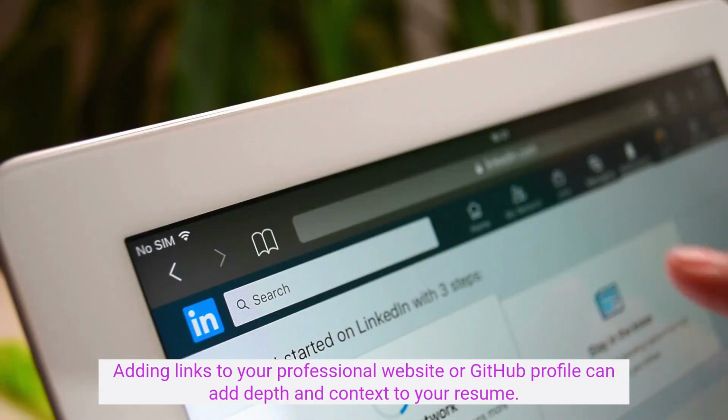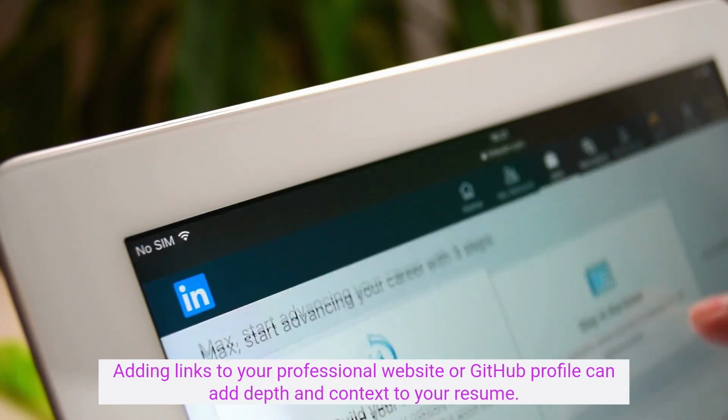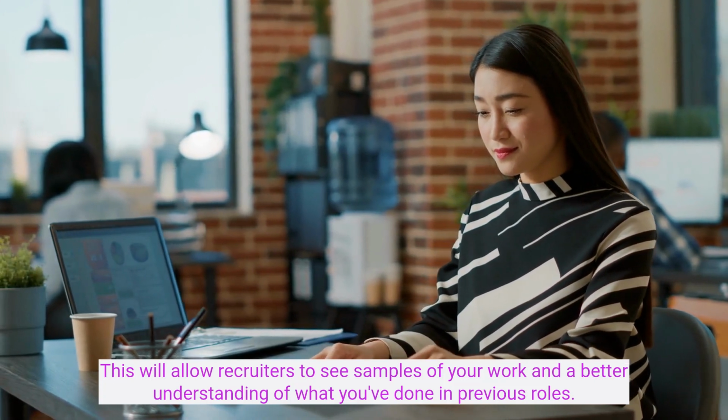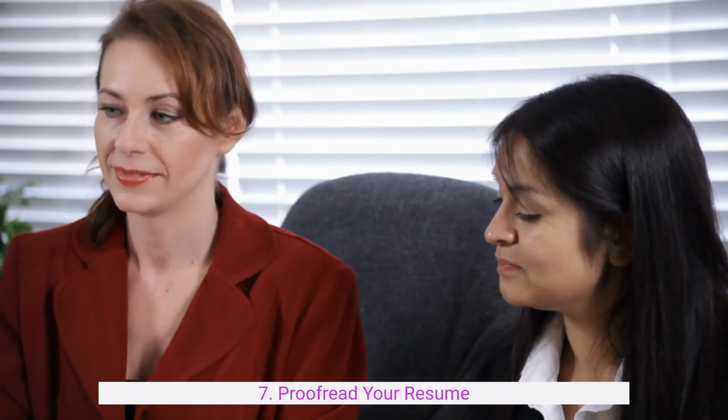6. Provide links to your portfolio. Adding links to your professional website or GitHub profile can add depth and context to your resume. This will allow recruiters to see samples of your work and get a better understanding of what you've done in previous roles.